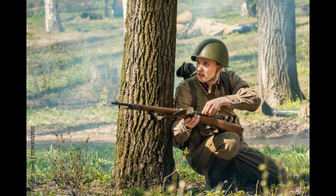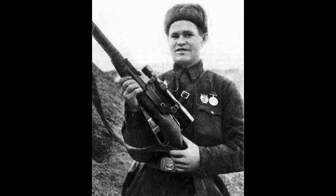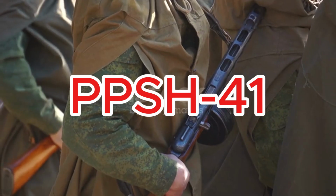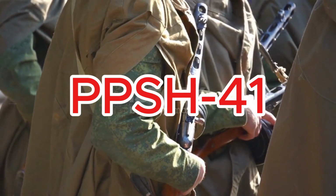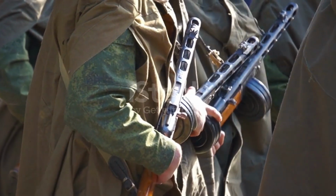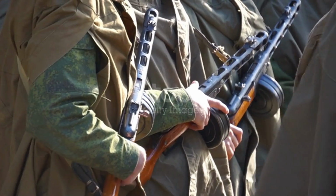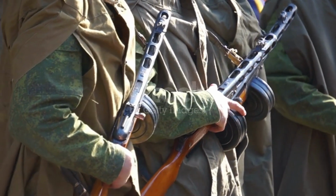Still, its durability made it a favorite among Soviet snipers like the legendary Vasily Zaitsev, who famously wielded one during the Battle of Stalingrad. While the Mosin Nagant was excellent for long-range engagements, the Red Army needed something more suitable for close-quarter combat. Enter the PPSh-41 submachine gun, an absolute game-changer on the Eastern Front.